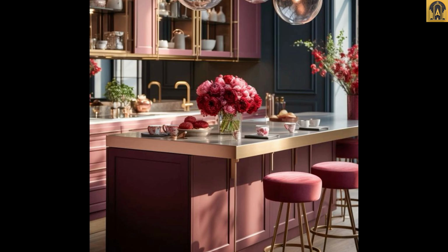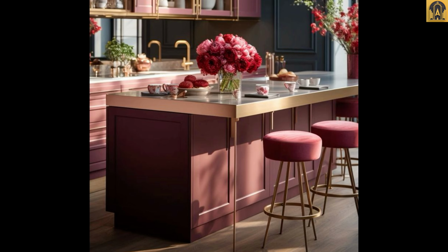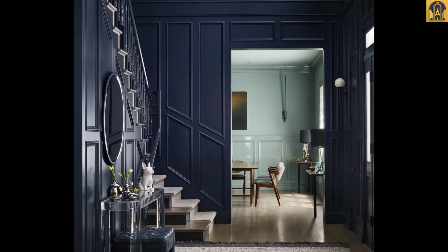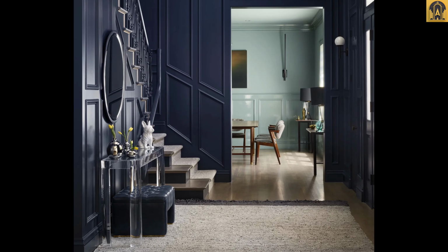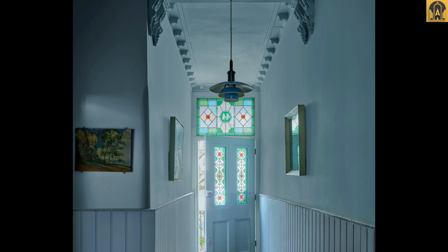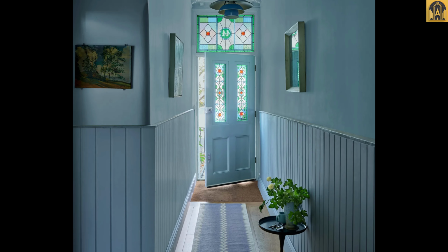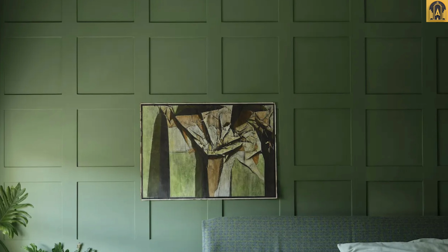Now, let's dive into a trend that's taking the design world by storm: color drenching. Whether you are a design enthusiast or just looking to refresh your space, this trend offers a bold and cohesive look that's sure to impress.